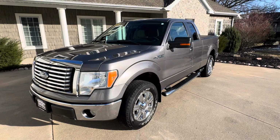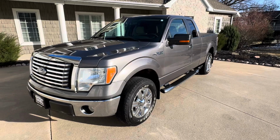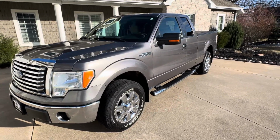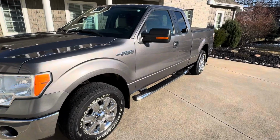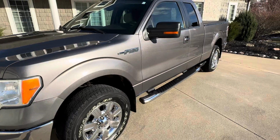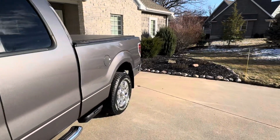A full-size extended cab, four-wheel drive. I would call it pretty darn close to rust-free, and it's ready to go. Beautiful truck, guys. Let me give you the walk around here. Alloy wheels. It's got Goodyear Wrangler tires. They're not new, but they're definitely not shot. You're going to get some miles out of those. It's the XLT, so it's got power everything.